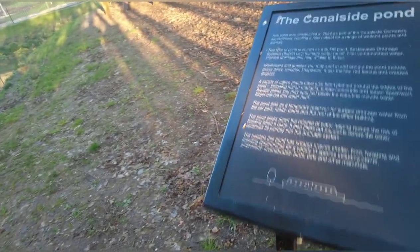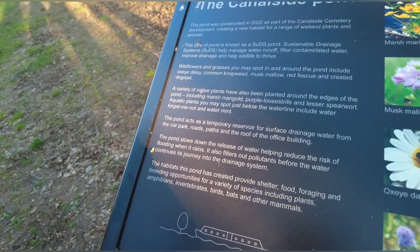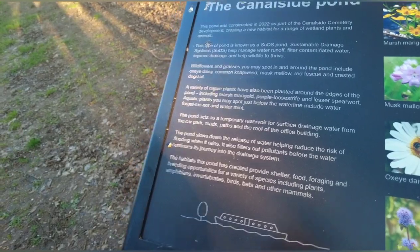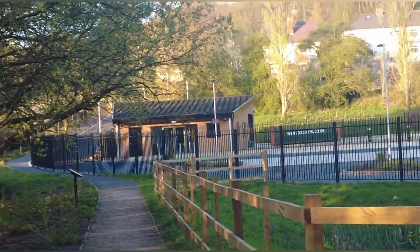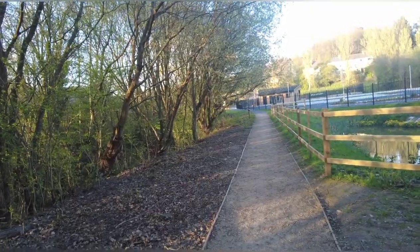It says there's something interesting. The pond acts as a temporary reservoir for surface drainage water from the car park, roads, paths and the roof of the office building, which is right the way at the back. You can just see the office building there. Little bits of interesting information, but the ones we're interested in are right the way down here.